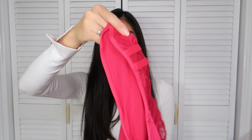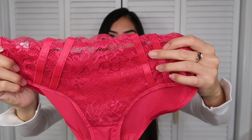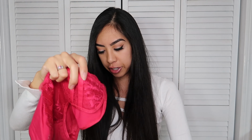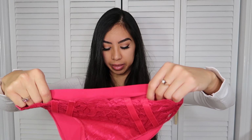The matching panty is right here. It has the lace detailing on it as well, kind of like the piping. I don't know what the right terminology is, but it matches the crisscross at the front of the bra. That's really cute. And at the back, it has this really soft material. There's no lace, so that is definitely a comfort thing, because I know that if you have lace all around, sometimes it can be super uncomfortable, but this just feels really nice. It's super silky feeling and that is really comfortable.